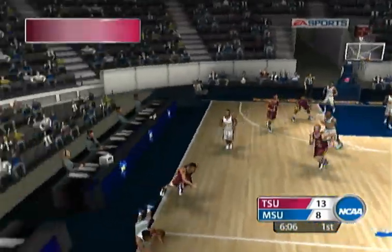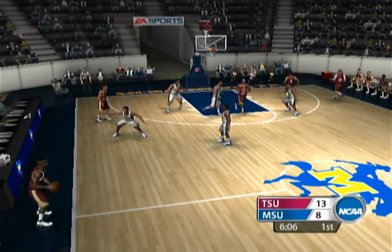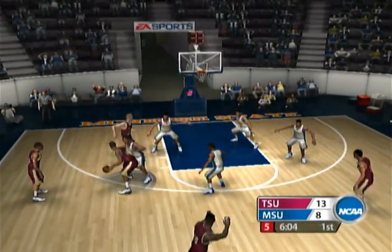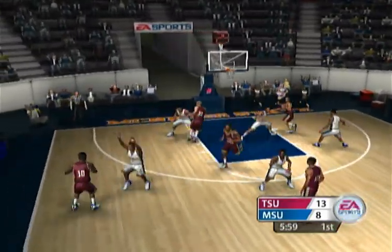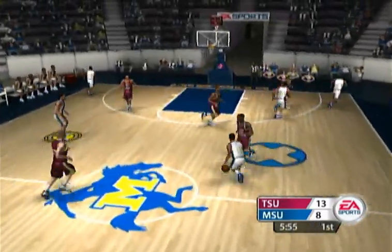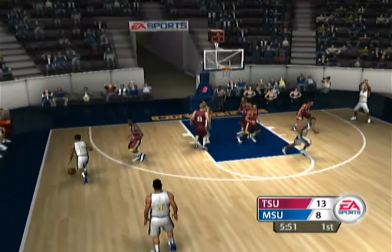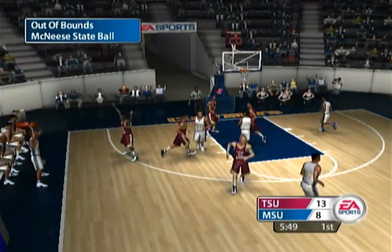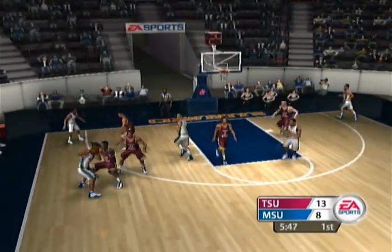High post player flashing. So they'll inbound on the near sideline. He's got an open cutter. Nothing better come easy tonight, baby. They are really playing for keeps. He's got the cutter. This one's coming in off the sideline. Number three receives the ball.